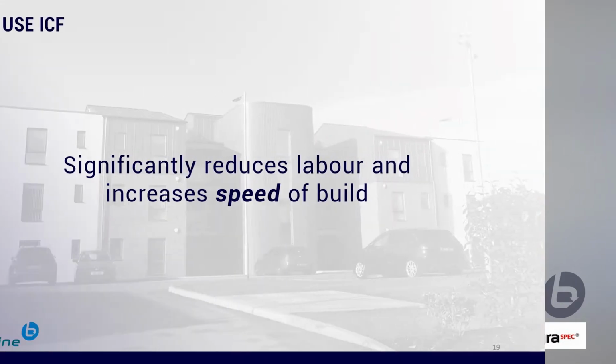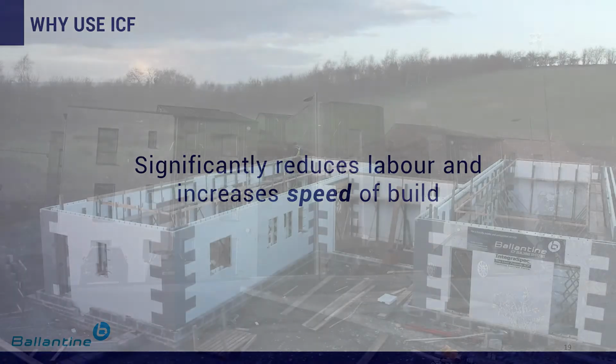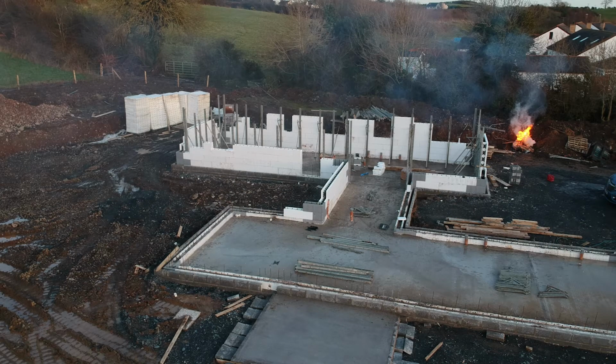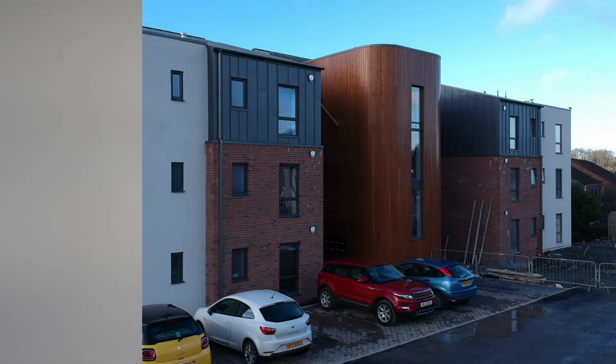Well, one of the great advantages is speed. We can typically reduce time on site for a home by maybe a couple of weeks. On some of the bigger projects, we can reduce build times by up to 6 weeks, which obviously provides savings for all the preliminaries associated with that additional 6 weeks.